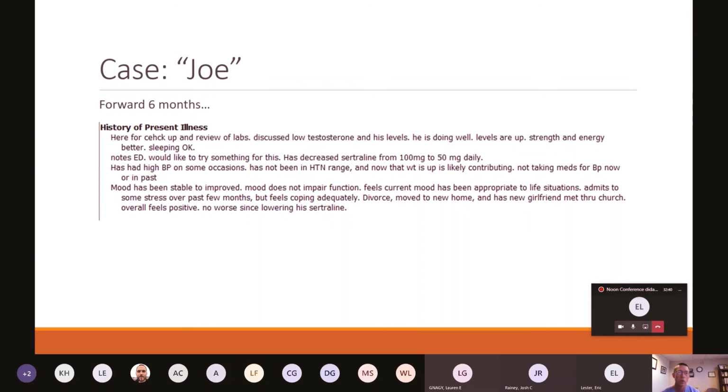He, on his own, had decided to decrease the sertraline from 100 to 50, and honestly had continued to do really well from a depression and anxiety standpoint. And it was kind of a reasonable thing, even though I tell patients not to monkey with their medicines, a reasonable thing to do because of the erectile dysfunction, to see if that would improve. And it didn't. So mood stable, basically overall he feels pretty good. And so we continued him on that lower dose of sertraline.